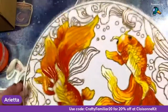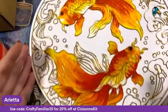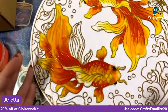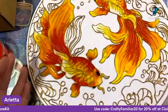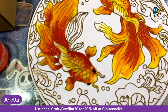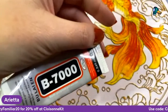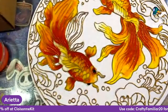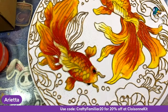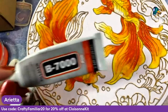Yes, so I'm going to stop here, otherwise I'll be rushing to try and get more done before our hour is at the end. I think this is a knockoff of E6000, probably. I don't know if the letter and the number actually mean anything different. I'd have to do some investigation into that. But I'd heard of E6000, but the kit came with this B7000.